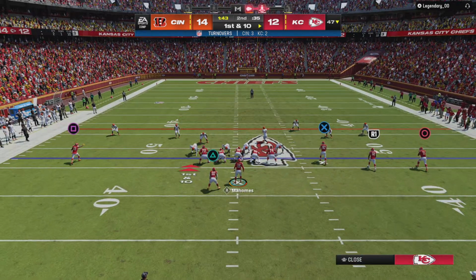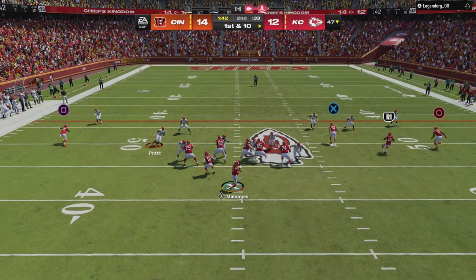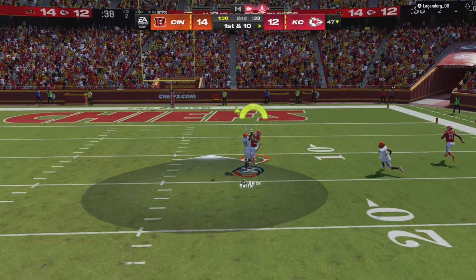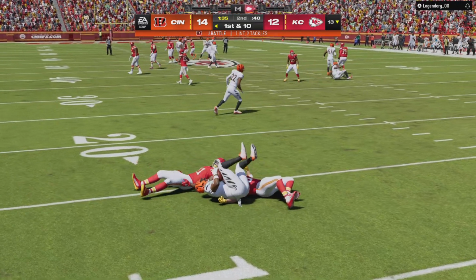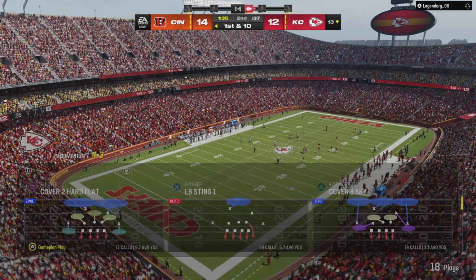KC offense out of the huddle, ready for their next drive. They start near midfield following the interception as they begin 1st and 10. And Mahomes misfires again, and it's intercepted. Picked off by Jordan Battle. And the Bengals are going to take over at their own 13-yard line.